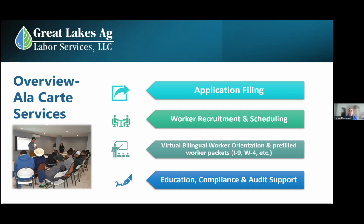We're also always going to be available for education and compliance questions. So when you work with Great Lakes Ag, you're assigned an account manager, and any question that comes up throughout the year, just give us a call and we can help you through the compliance standpoint, so that when Department of Labor shows up for an audit, you're going to be checking off all of the boxes, being crystal clean.